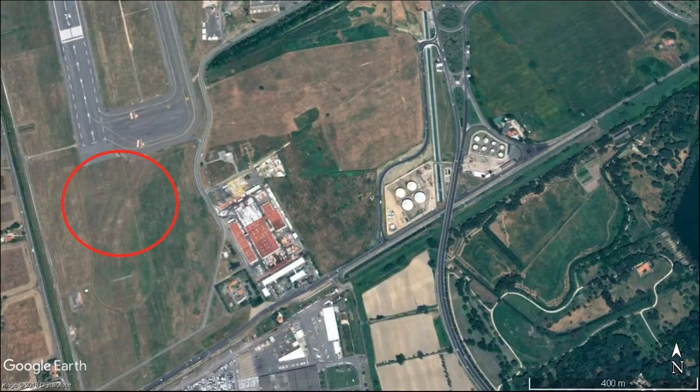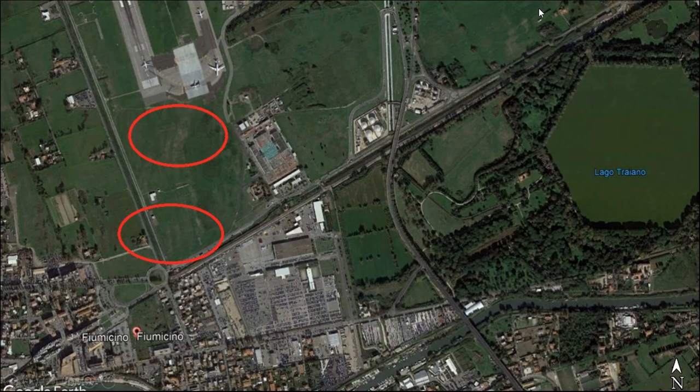But there is something. What is it? And this is what Giuliani and Castagnoli saw. It's a structure. And there is another here. Not here, this is a modern channel of the airport.